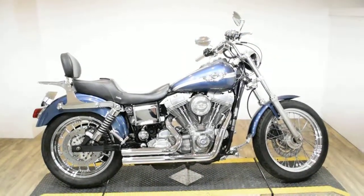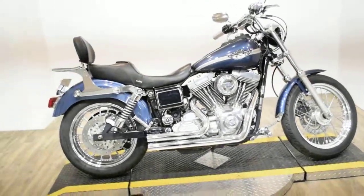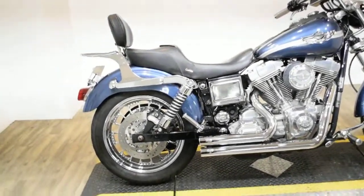Monster Powersports is offering this 2003 Harley-Davidson Dyna Superglide. This bike is also a 100th anniversary edition.